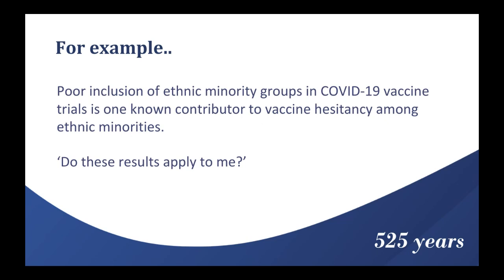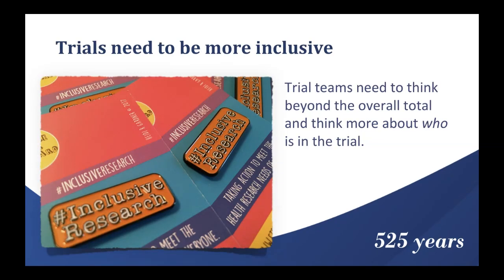So what we want is our research to reflect everybody in the community who has something to gain if that treatment or initiative is effective. In other words, trials need to be more inclusive. So the trial team, people like me, need to think beyond "we need 1,000 people" and think more about, okay, we need 1,000 people, but within those 1,000, who do we really need to make sure is in our trial for those results to apply to the people whose decisions we're trying to support?